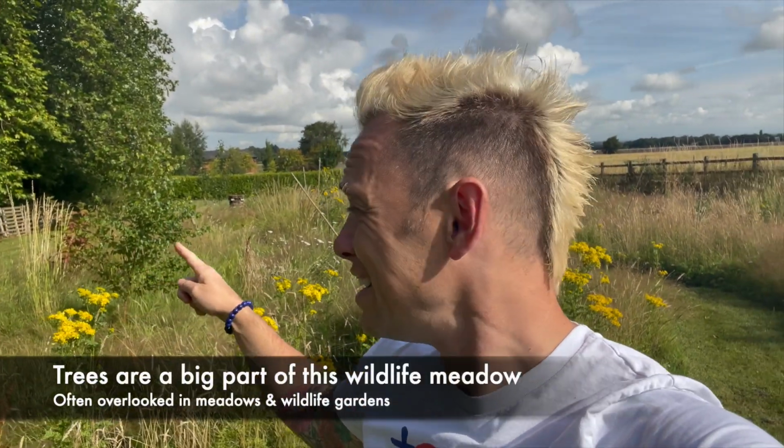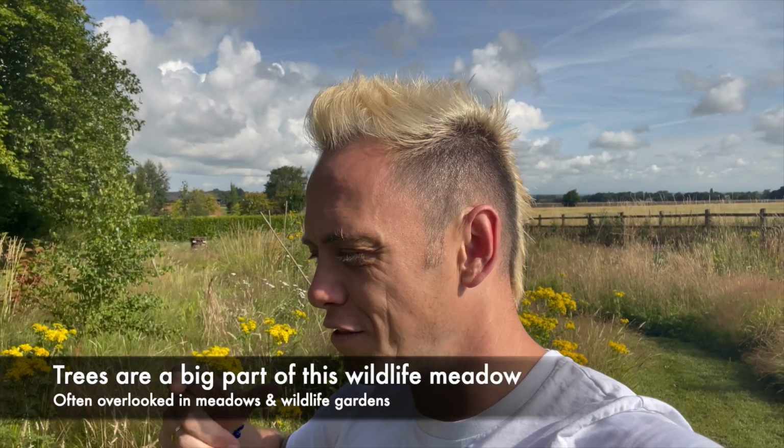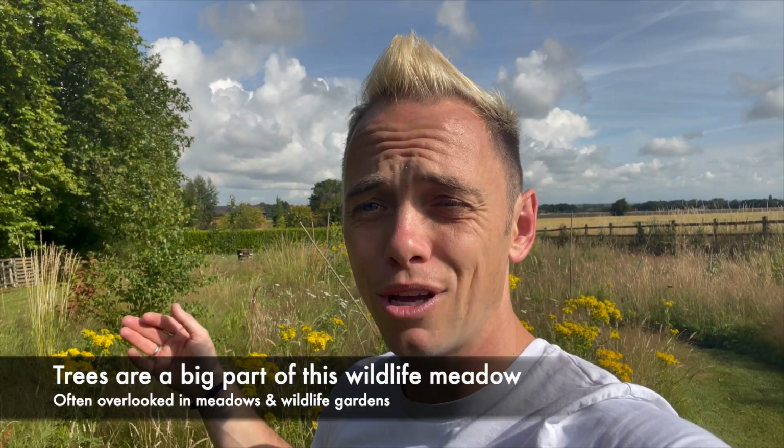What I'm also really impressed with in this meadow is the use of trees. You don't often see them, but as I said, I really wanted some height. And over time, I want this wild meadow area to evolve and adapt, and maybe in 10 or 20 years turn into its own woodland.